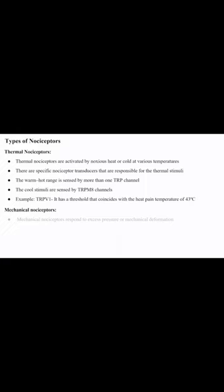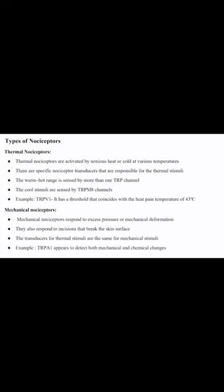Mechanical nociceptors. Mechanical nociceptors respond to excess pressure or mechanical deformation. They also respond to incisions that break the skin surface. The transducers for thermal stimuli are the same for mechanical stimuli. Example, TRPA1 appears to detect both mechanical and chemical changes.